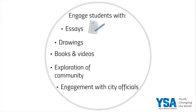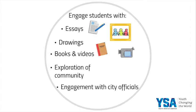Students can write essays or draw pictures based on their experience. They can read books or bring in articles and videos. You can walk around the block, you can have the students take notes, you can bring in someone from the city government and have the students interview them about the city's most pressing issues.